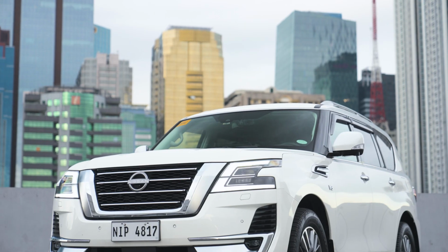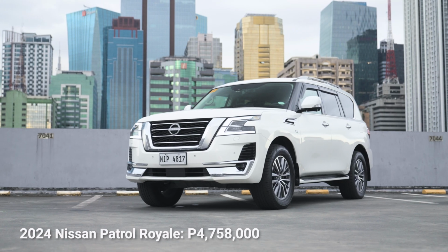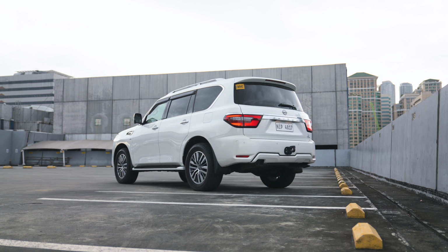That's fine. Now let's talk about pricing. Pricing for the Nissan Patrol starts at 4,758,000 pesos. Now, at first glance, sure, that sounds a little bit steep if you're in the market for a more mid-sized SUV. But remember, with this one, you're getting more metal for the peso than any other car out there at the moment.